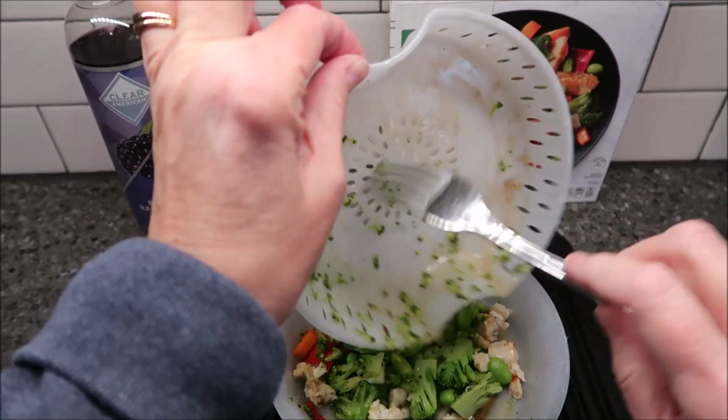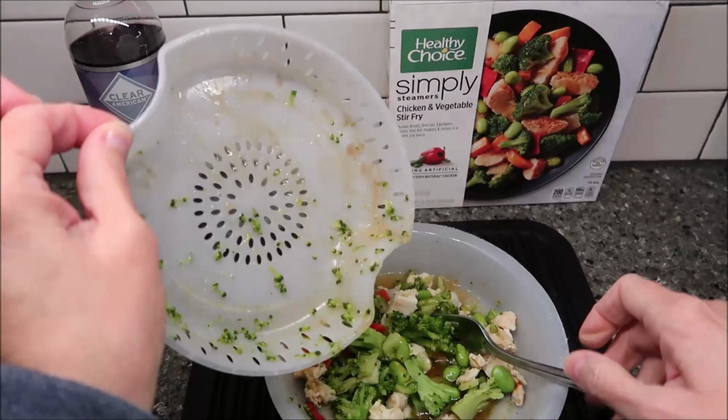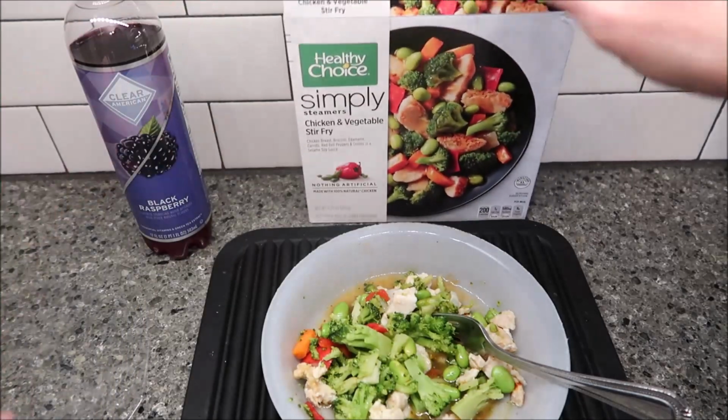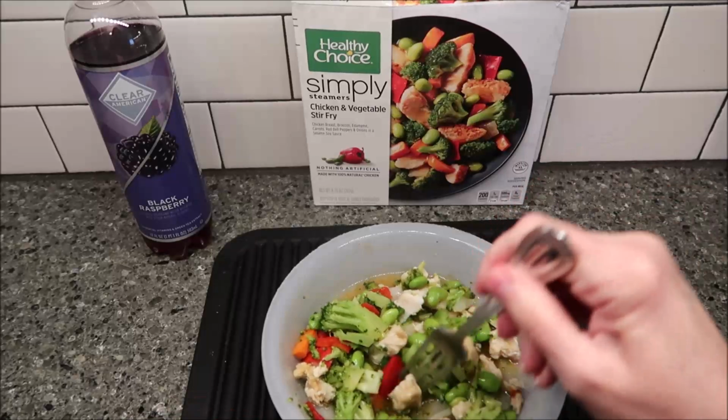You can heat it for 4 to 4.5 minutes, and I go 4.5. I like my food to be hot. When it's supposed to be hot, I want it to be hot. So you just take this and stir it together.